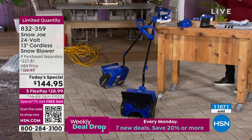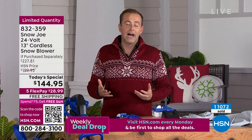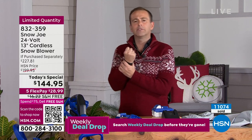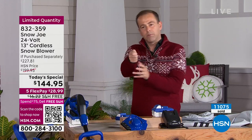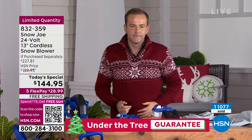I want you to be able to experience this, and the fact that at 14 pounds, it is the lightest snow thrower I've ever experienced on the network, with the two handles that are ergonomically designed. If you have arthritis or dexterity problems, you'll find this really a joy to use. We're not worried about cables. There are no cables. I don't need to plug this in anywhere. I don't need to keep refilling this with gas.